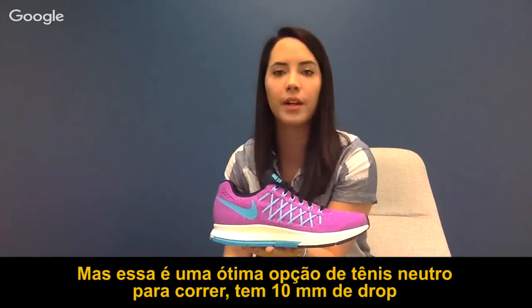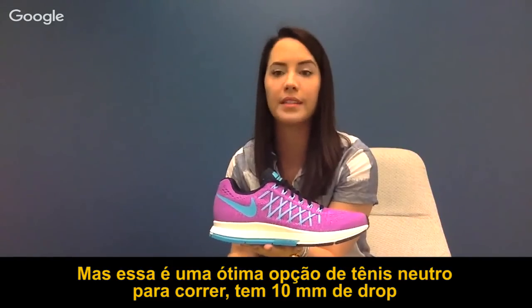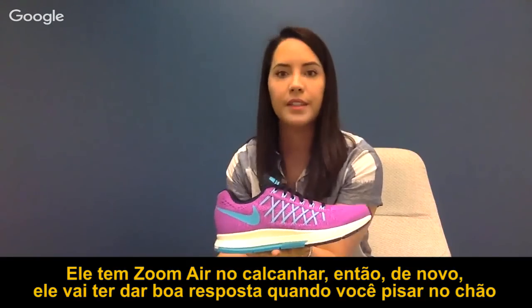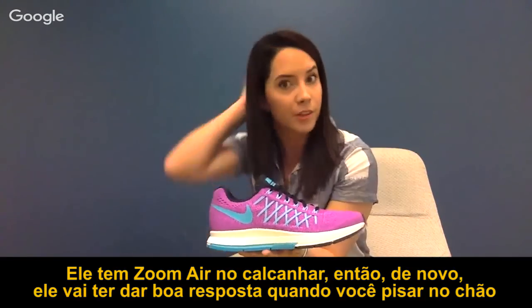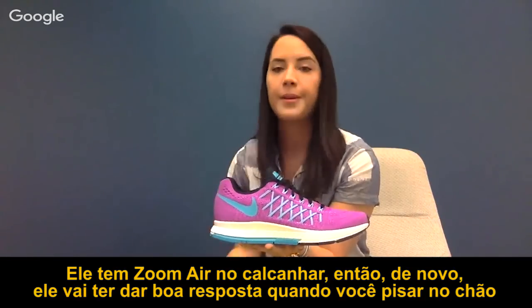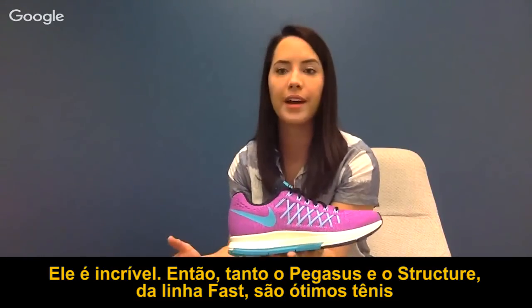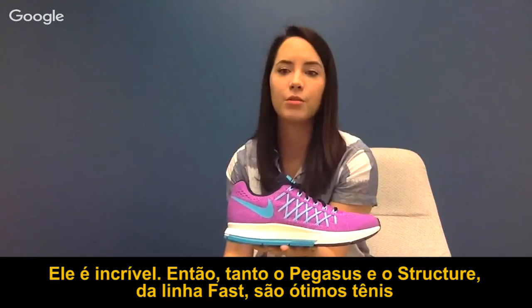But this is just a really great go-to neutral running shoe. It's a 10mm offset. There's Zoom Air in the heel, again, to give you some of that response back throughout your stride. It's an amazing running shoe. So between the Pegasus and the Structure for Fast, those are our two biggest go-to shoes.